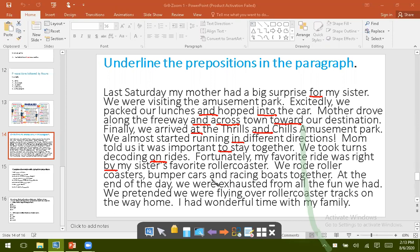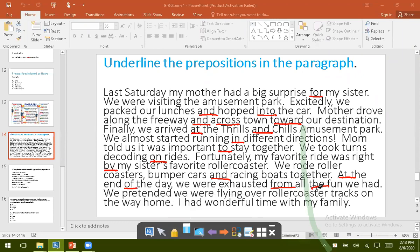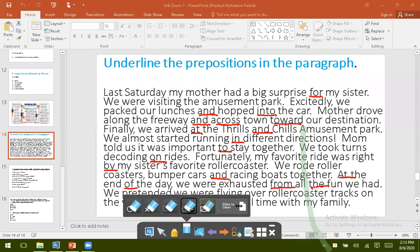Just don't touch it. Just erase. Touch the book and erase it. I can take care of it. Try that first. Okay, let's continue.